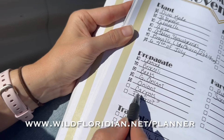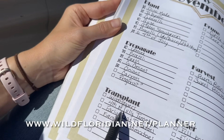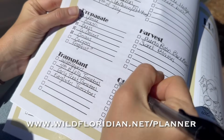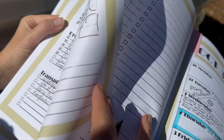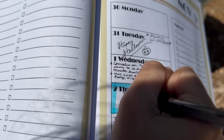Haven't done carrots yet. Oh, you guys can't even see it. Haven't done carrots yet. I'm thinking about doing a frog group project. These all have to go up front still. Oh yeah, I guess I did fill, then I finished that. Still have to harvest that stuff. But we've made a lot of progress on this list, and for what I need to get done this week, we're gonna put a note.